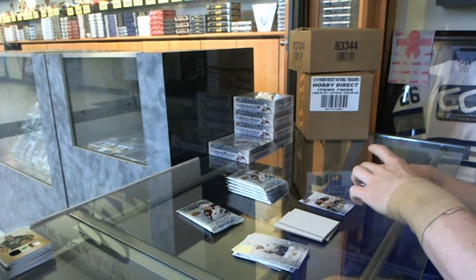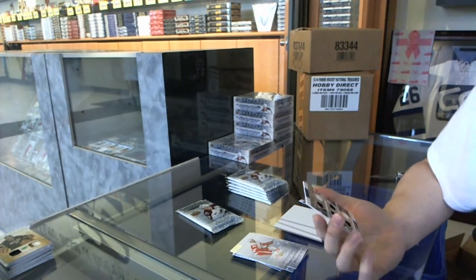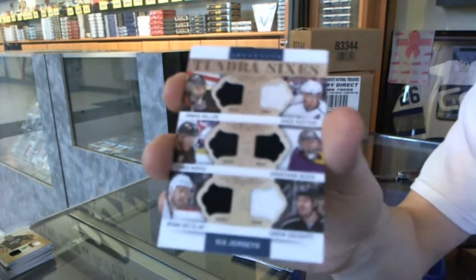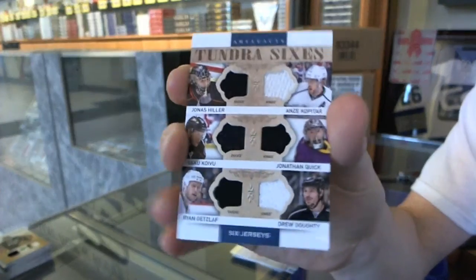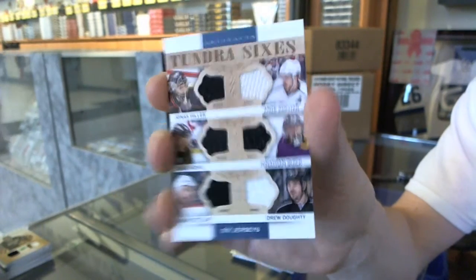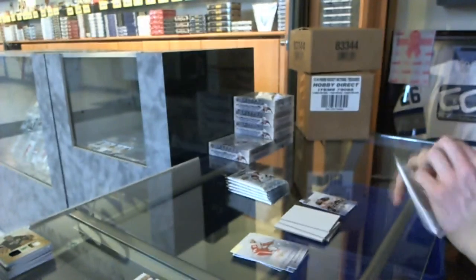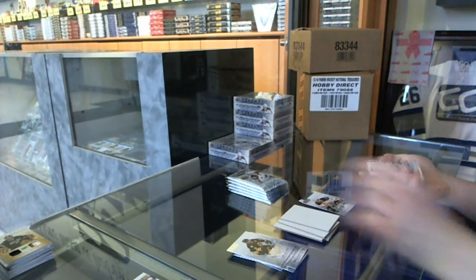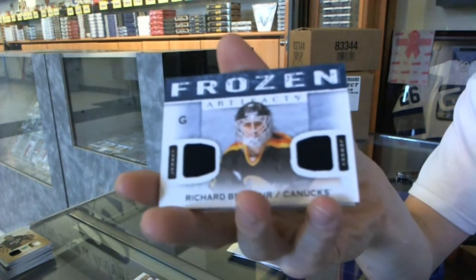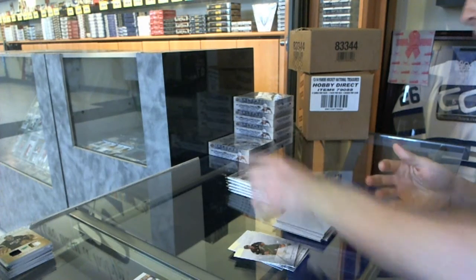We've got a Tundra Sixes, which should be randomed between the Ducks and Kings. Jonas Hiller, Saku Koivu, Ryan Getzlaf, Anze Kopitar, Jonathan Quick, and Drew Doughty. Frozen Artifacts for the Vancouver Canucks, Roberto Luongo.